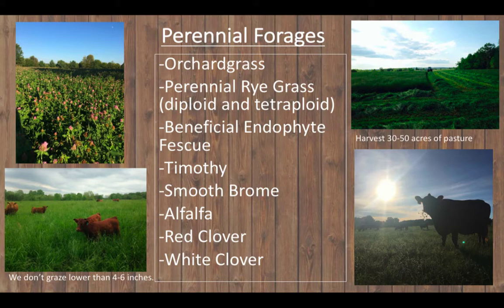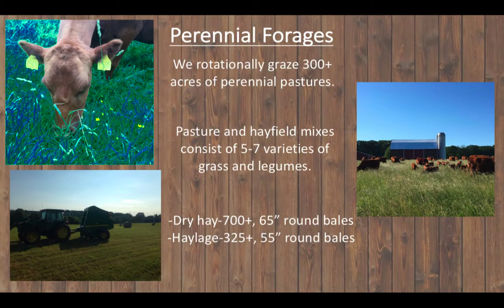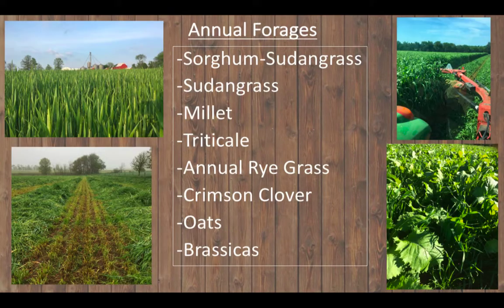Something else that we do is harvest 30 to 50 acres of perennial pasture. Just because of the spring flush, we don't like to let it burn out, so we will harvest some of that. Perennial forages: we rotationally graze 300 acres of perennial pasture. Our pasture and hayfield mixes consist of 5 to 7 different varieties, grass and legume. Dry hay, we make about 700 rounds of dry hay, 65-inch rounds, and perennial haylage we'll make about 325 plus 55-inch rounds.